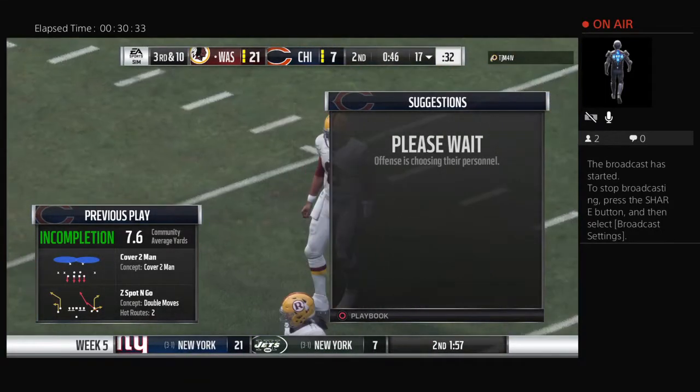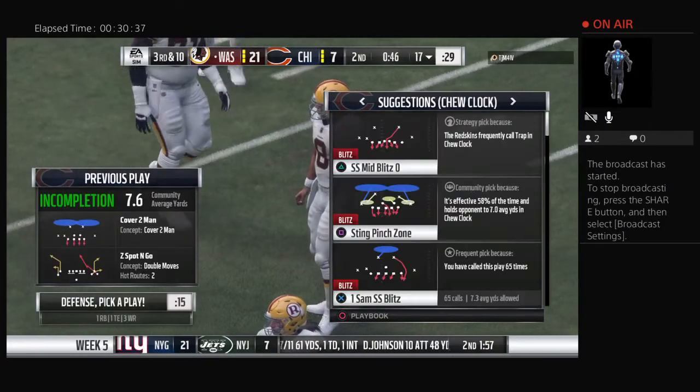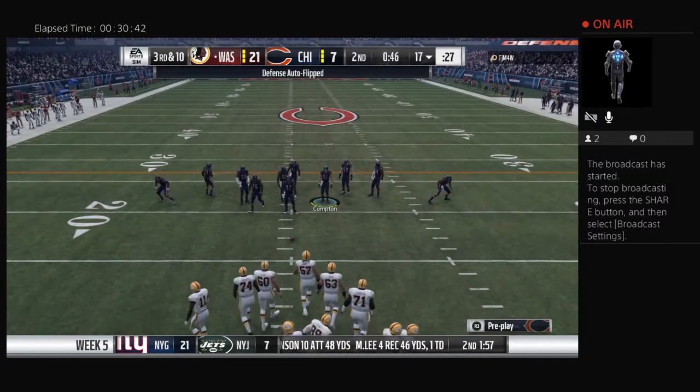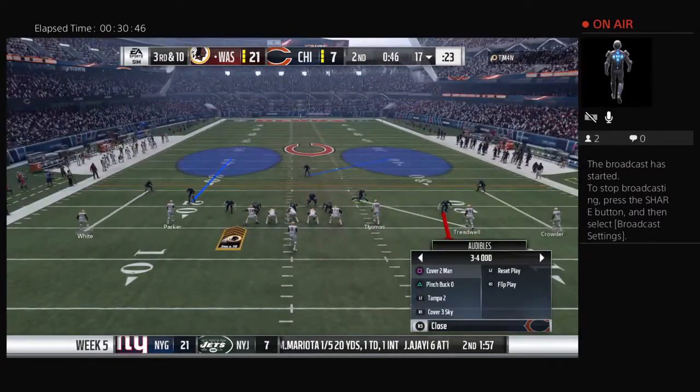Feels like they're getting caught in between here because they didn't get completions on 1st and 2nd down. Now you got to worry a little bit about the clock because you prefer not to give them another shot here in the first half. But if you don't pick up the 1st down, guess what? You're likely going to have to.